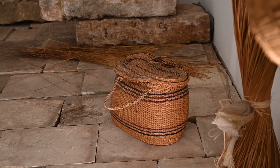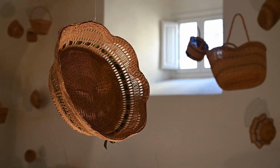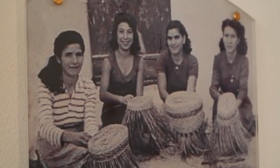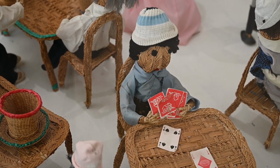It was used to make objects of daily use, such as cheese-making tools for ricotta, bags used for olives harvesting, but also decorative objects of very fine workmanship. The production of paleddhu was preeminently successful during the 19th century.